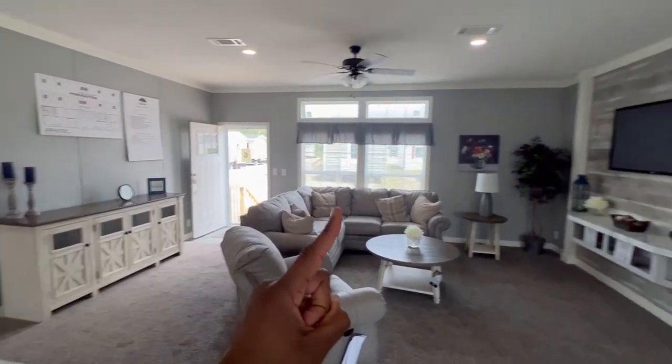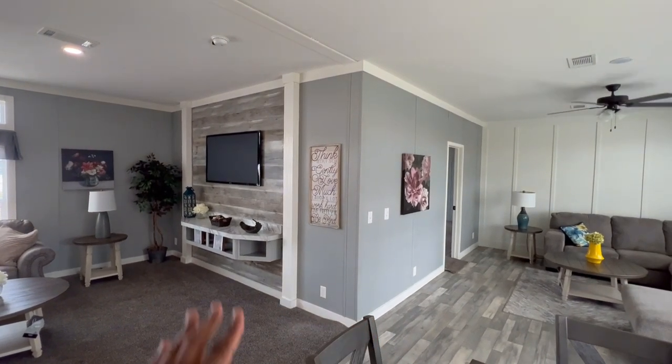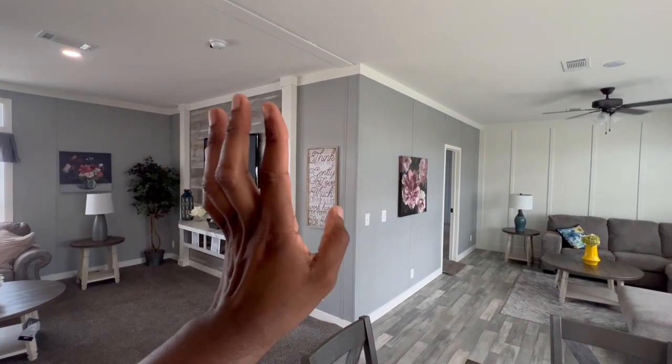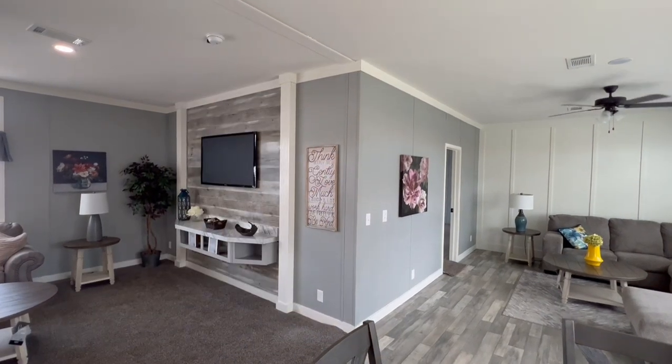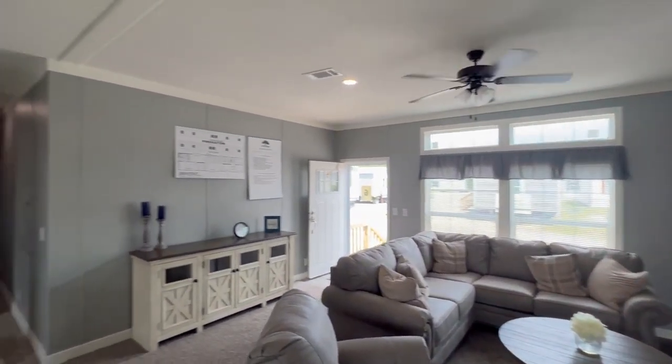All right, so I think the master bedroom is on this side of the house, but we'll check that out last. Always, on this channel, I like to save the master bedroom for last, which is the best for last. Well, at least in my opinion anyway. All right, so let's go this way.